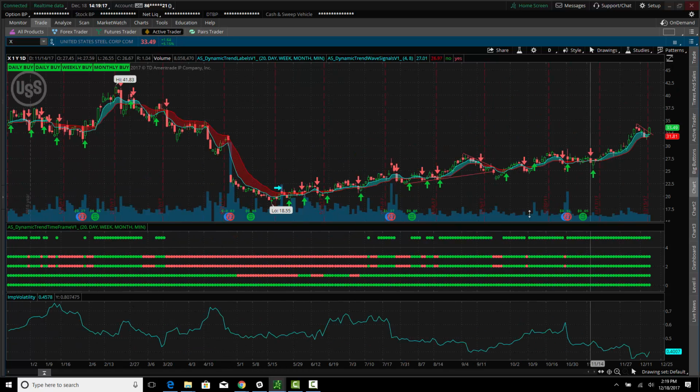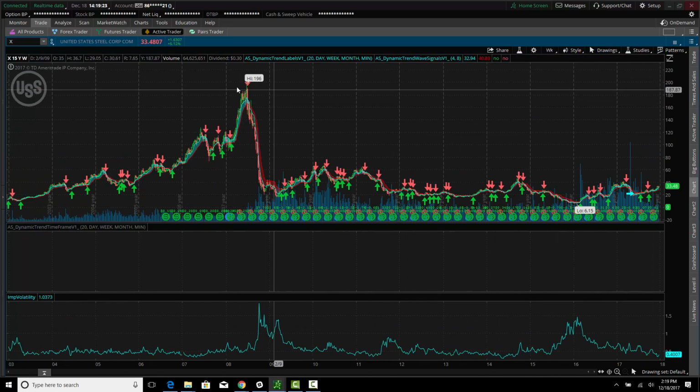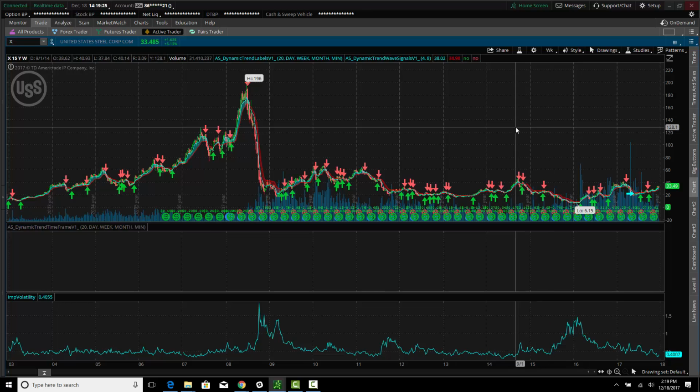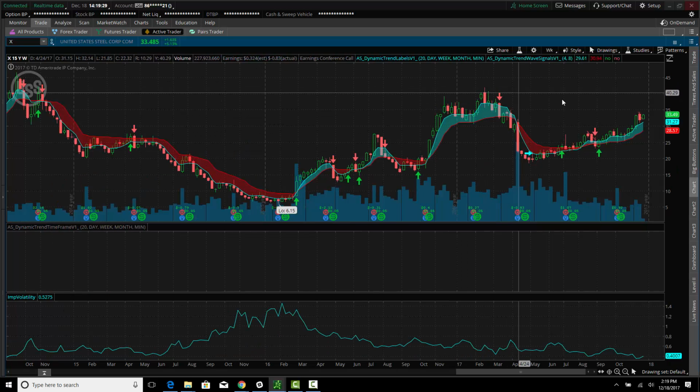Also, if you really zoom out of letter X, like a 15-year chart, you can see it has been basing for quite some time, and it still has easy room to run up to 40 or so, and the stock's been about 33.5.